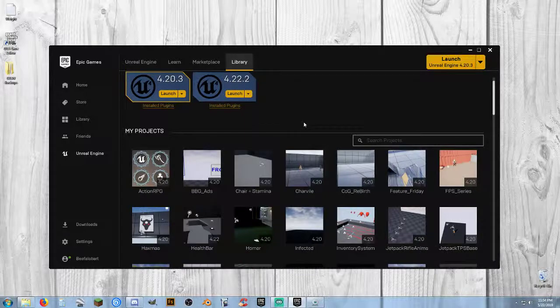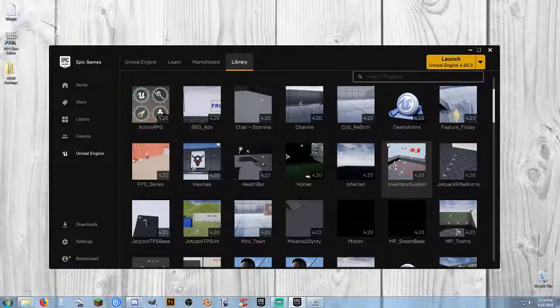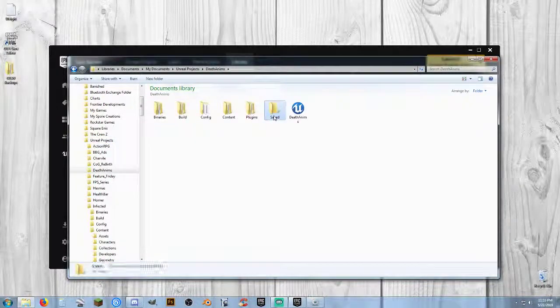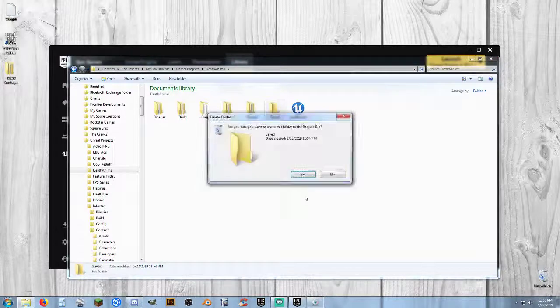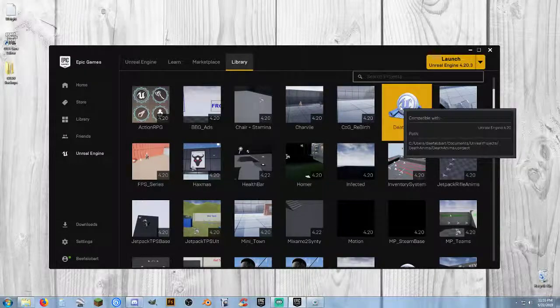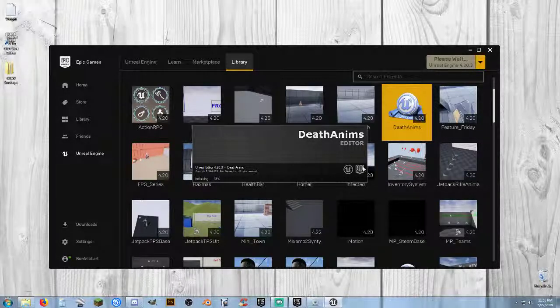And then once you see it pop up here, so it should pop up like right here in between these two, and there we go, Death Anims. Then what I do is I go to the folder for my Unreal projects, and then I find that particular project, which I called Death Anims. Go in and I delete the saved folder. Now, if I go into this project, this will be based off of my Simple Multiplayer Steam template, and it will be ready to go minus adding the asset pack to it.